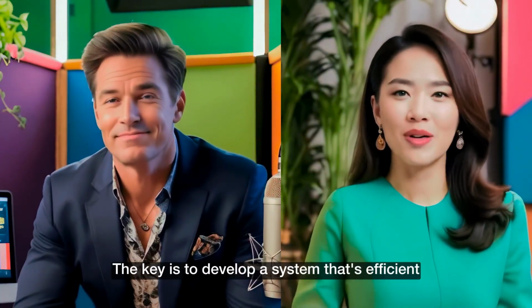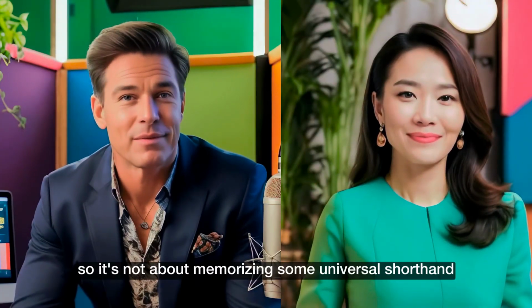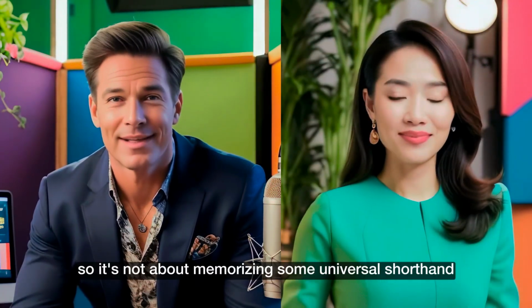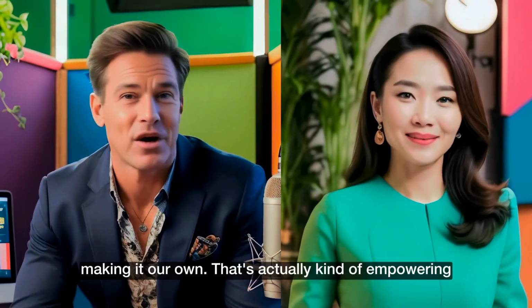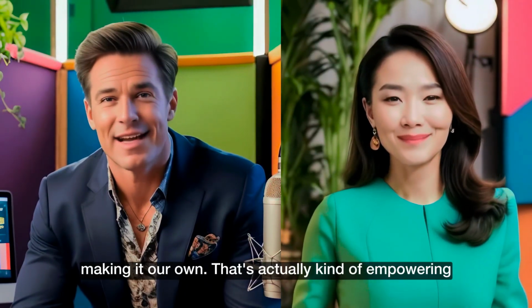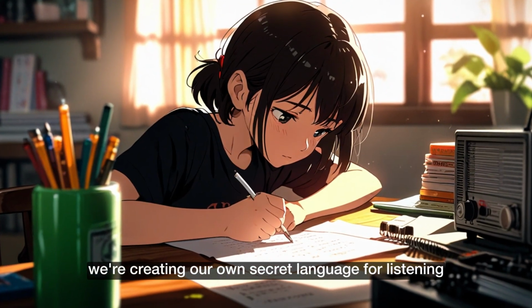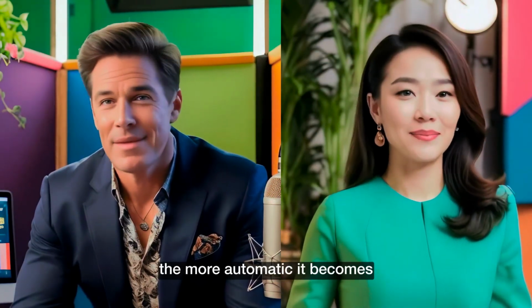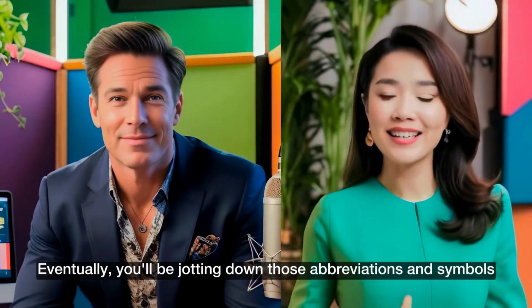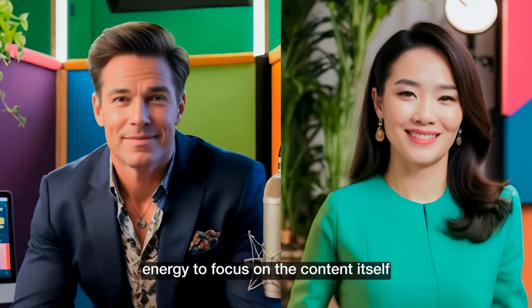Right. The key is to develop a system that's efficient and meaningful to you. So it's not about memorizing some universal shorthand. No. It's about personalizing it, making it our own. Exactly. That's actually kind of empowering. Yeah. It's like we're creating our own secret language for listening success. Precisely. And the more you practice with it, the more automatic it becomes. Eventually, you'll be jotting down those abbreviations and symbols without even thinking about it, freeing up your mental energy to focus on the content itself.